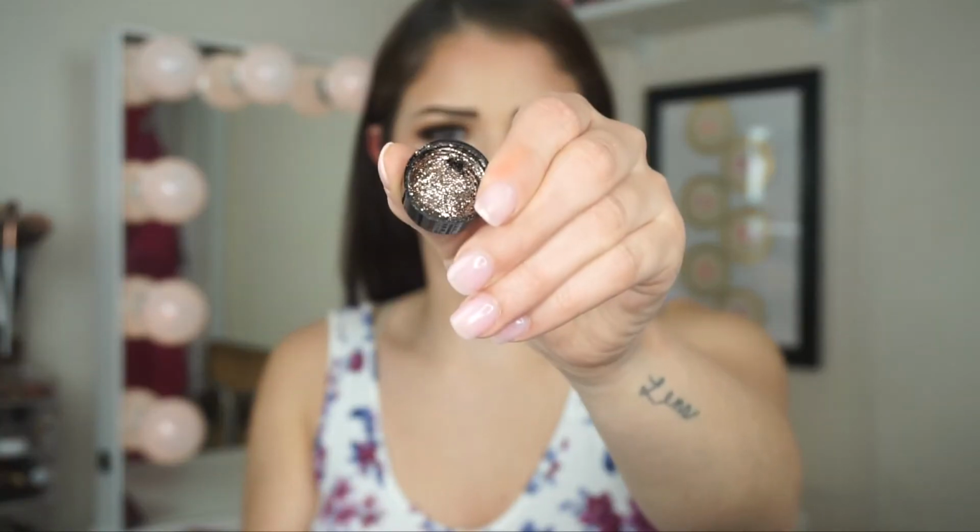This is in the shade Bronze right now, and let me dip this in the cap so you guys can see it. This is what bronze looks like. It's so beautiful. It's like a true bronze color. I thought I had the gold, but I don't have the gold. But they're so, so nice, and I love applying it with the NYX glitter glue.